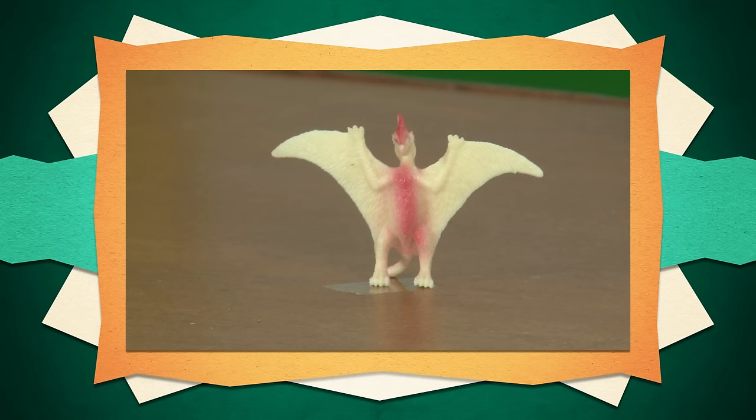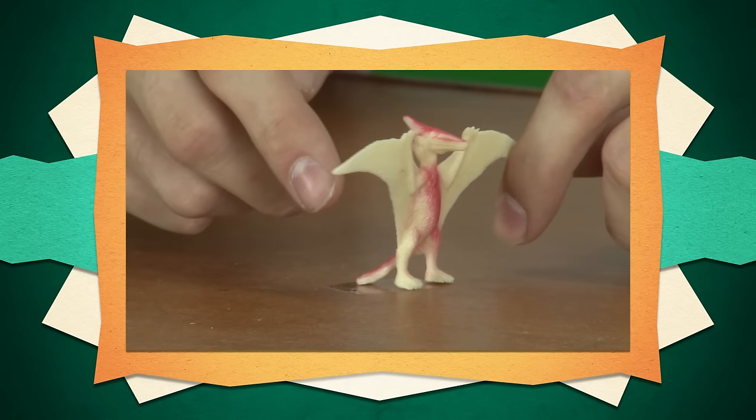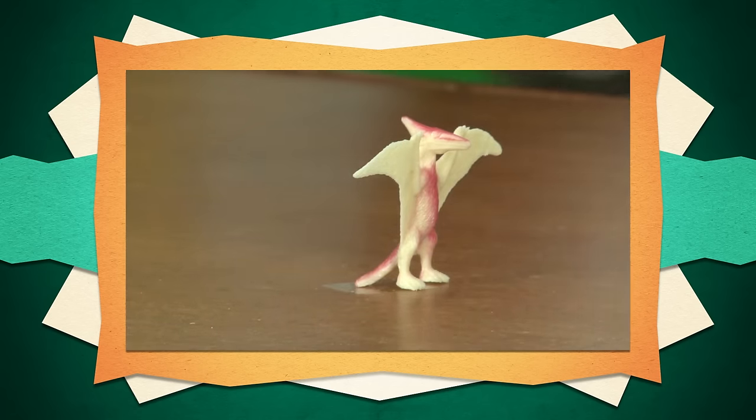To get into what's wrong with it, I guess we should start with posture, because that's the first thing that strikes me. There would be very little reason for Pteranodon to ever strike this particular pose, where it's on its hind legs, but on the ground with its wings outstretched. First off, when it was on the ground, it was quadrupedal. So the toy maker really can't be excused for giving it a tripodal stance.